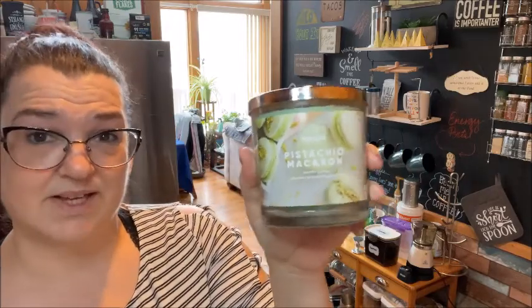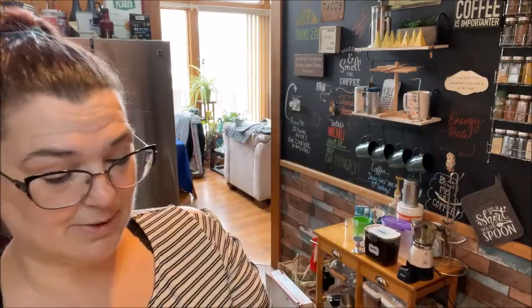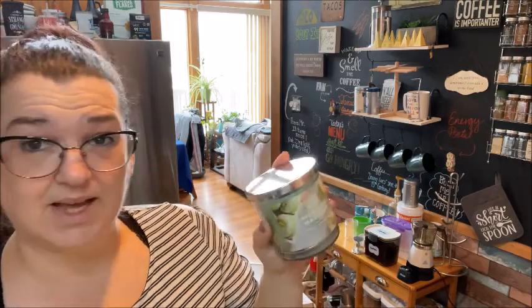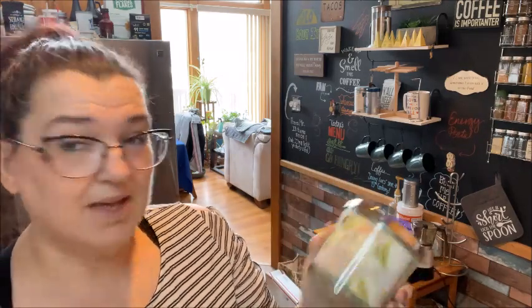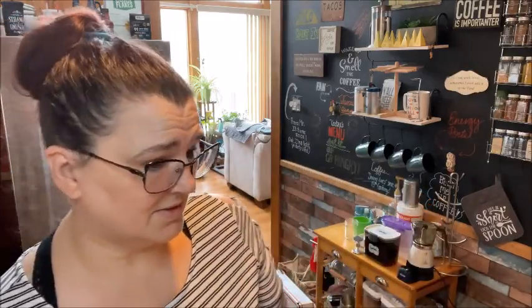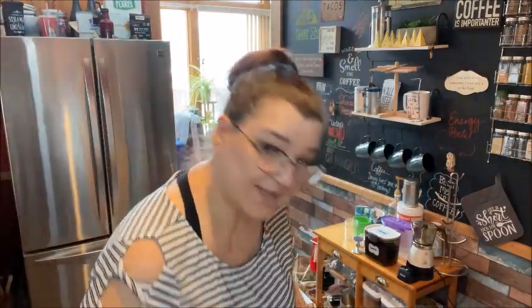And then the last two things that I got were two of these pistachio macaron candles. They smell really delicious. I cannot wait to try one of these and see how they smell when they're lit. But yeah, they were $9.99 a piece and then 25% off of that. So I was like, score. Yeah, and that's all I got.